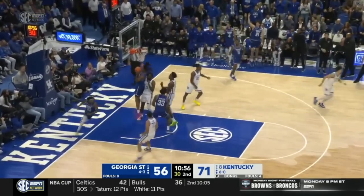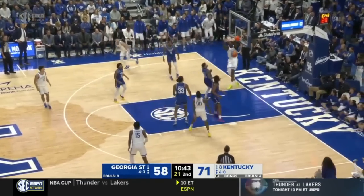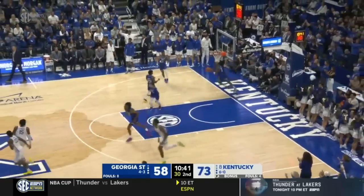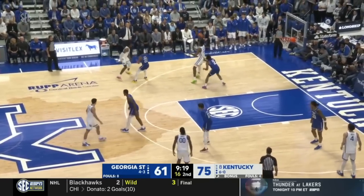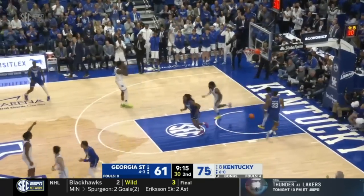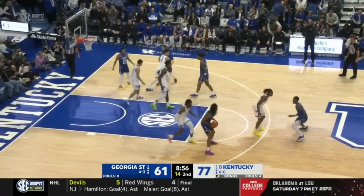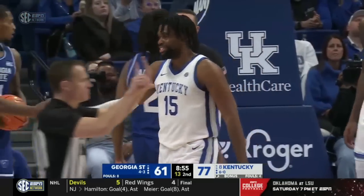Brown gets all the way to the cup. How good has he been? Flipping it up with the inside hand. Williams throws it down. Now the offense is starting. Behind the back pass, what a dime. And a reaching foul called against Kentucky on the handoff.